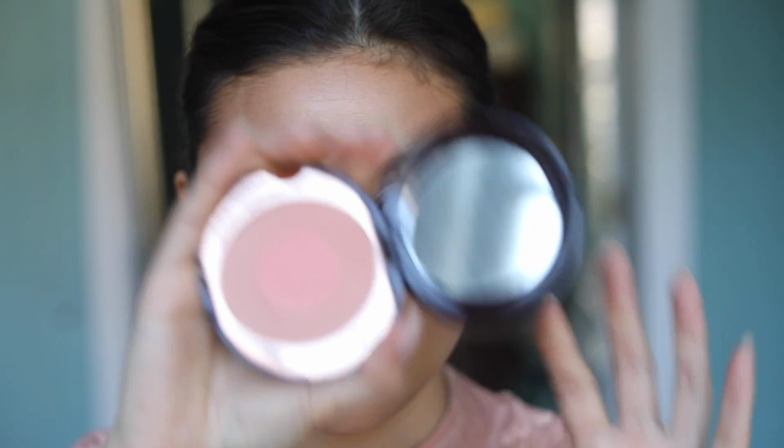Now we're going to add that flush of colour back, which is so Charlotte Tilbury. This is my favourite of her blushes. I love this colour. This is the Cheek to Chic in Swish and Pop Blusher Ecstacy.